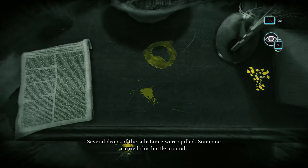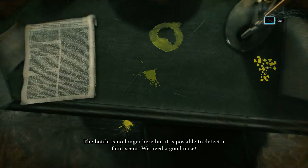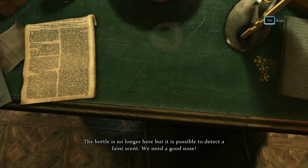Several drops of the substance were spilled. Someone carried this bottle around. Several drops. The bottle is no longer here, but it is possible to detect a faint scent. We need a good nose. Ah, Toby.